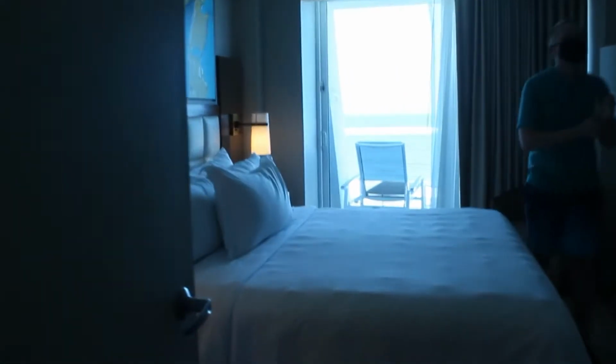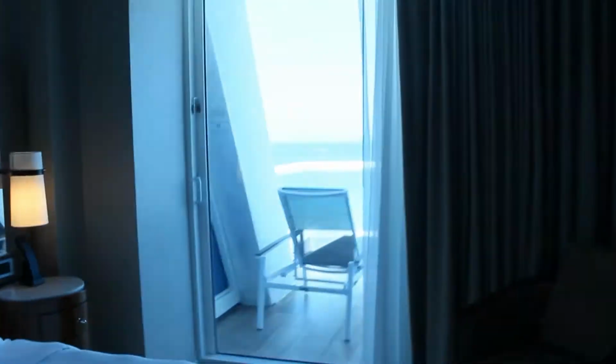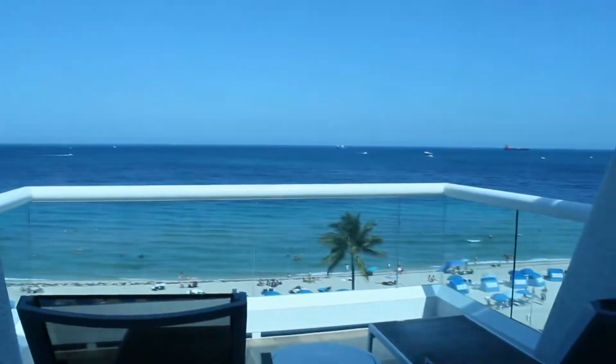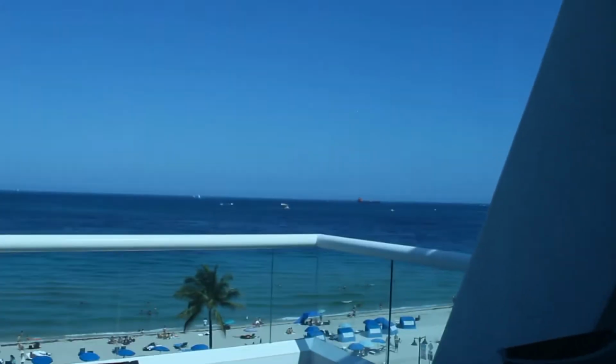And this is one of the bedrooms. And look at the views! Are you really happy? How can you not be happy? Not be happy waking up looking like that. Waking up with this kind of views. Very nice. Thank you so much.